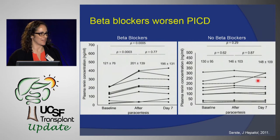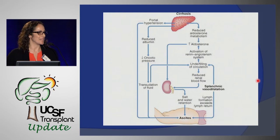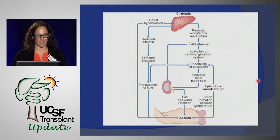Well, I think we have to think back to the basic pathophysiology for development of ascites, which I know we're all well aware of, but I think it's sometimes helpful to go back to the basics just to remind us and try to figure out what's going on. So we know that portal hypertension, of course, due to the increase in hydrostatic pressure, is one of the contributors to ascites formation, but we also have to remember about the activation of the renin-angiotensin system.